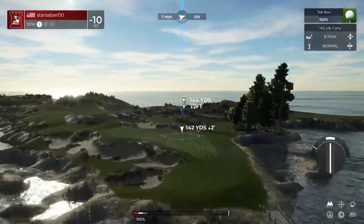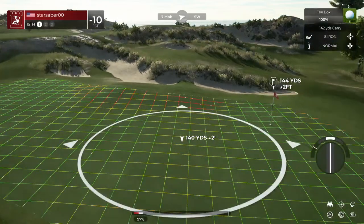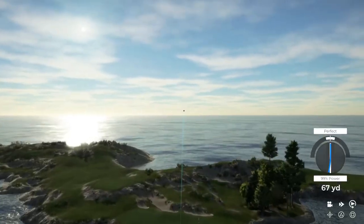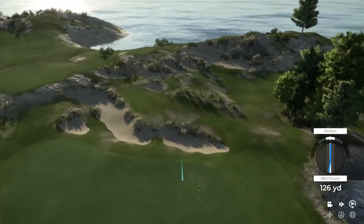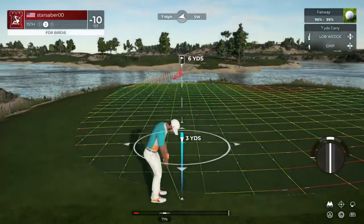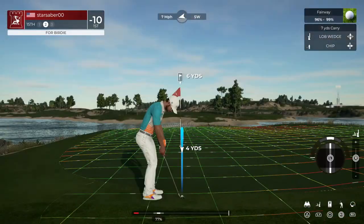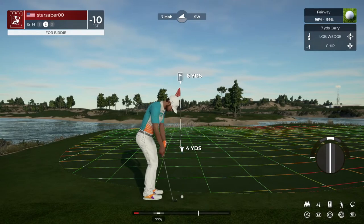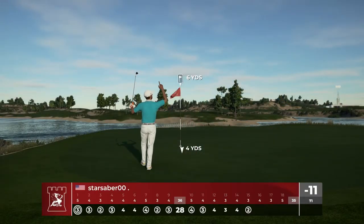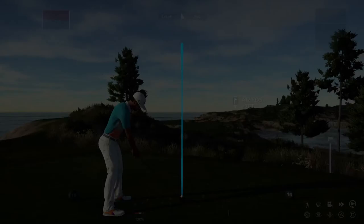And teeing this one up on the 15th hole. Well, it's heading in the right direction. Well, you can't hit them all. Oh. Nice little chip in for birdie. That was a fine shot. And you're currently sitting at 11 under. Par for this one.